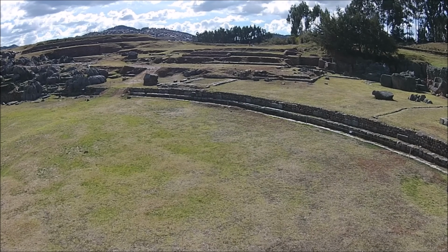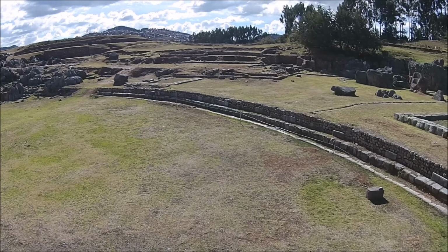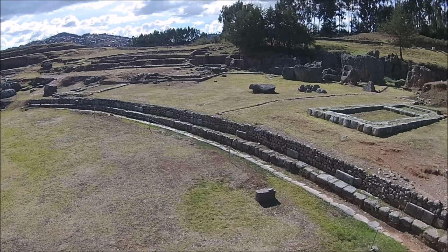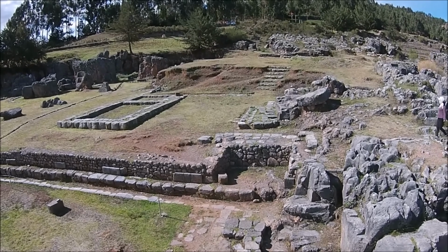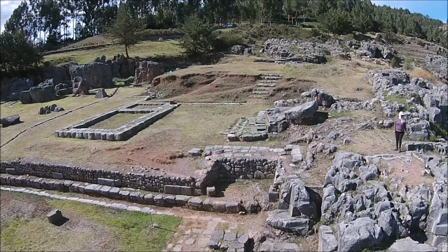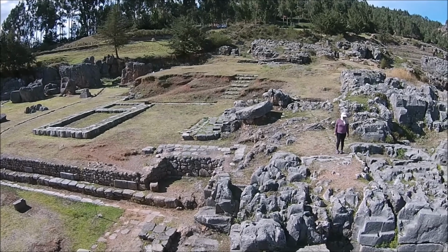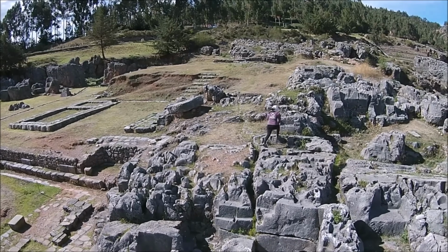Thanks to this quadcopter technology, we're able to see Saqsaywaman like never before. And as it begins to travel to the right here, you see these mysterious outcrops with horizontal and vertical surfaces which were created by this mysterious ancient culture thousands of years before the Inca.